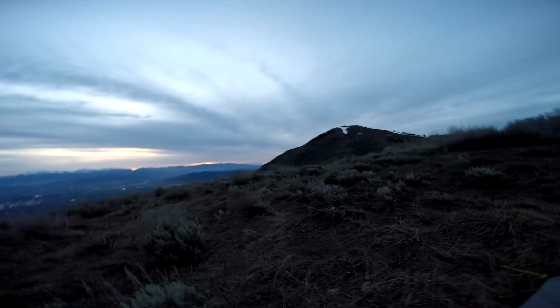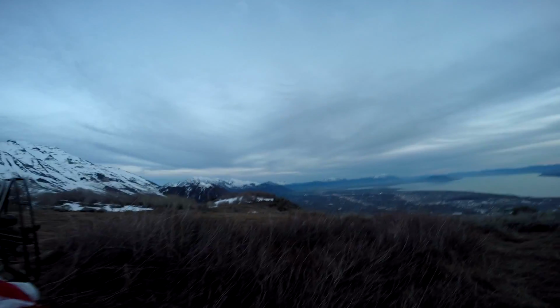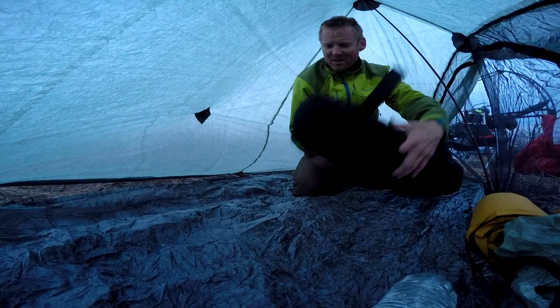So hopefully should be jamming. Got a little funky weather going on. But so much right now, it's calm as can be. Little Cuben fiber tent, lightest material on the planet. Very, very slick. Or lightest, strongest waterproof material. This is too slick. Okay, here we go. This is a cool little tent. Love this tent.